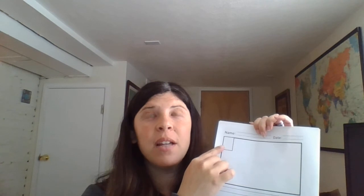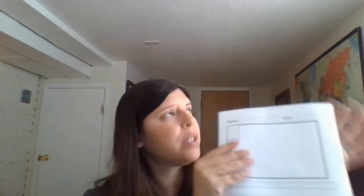Oops, sorry, my paper's upside down. Step 2. Okay, so we just lined up at the door. What do we do? I know. Okay. Step 2. Walk out the door and walk up towards the upper field in line with your class. Important details. Okay. What comes next?